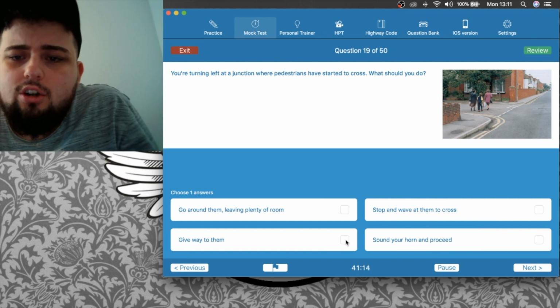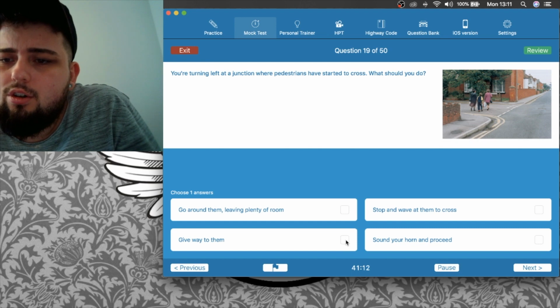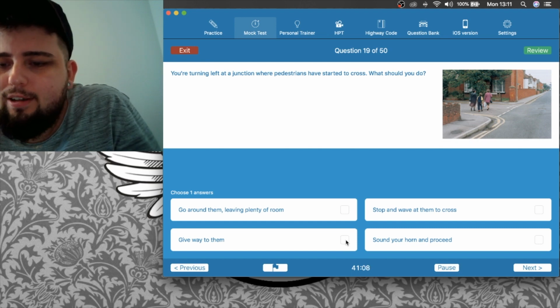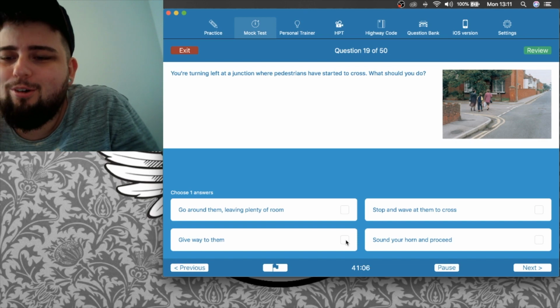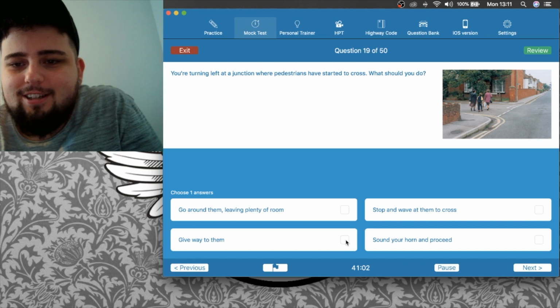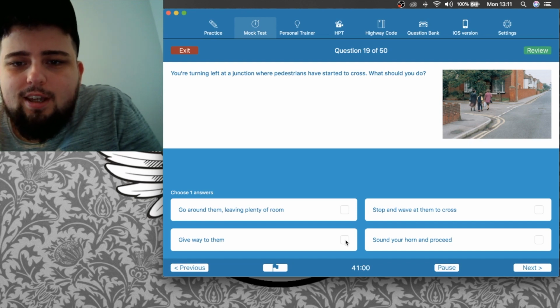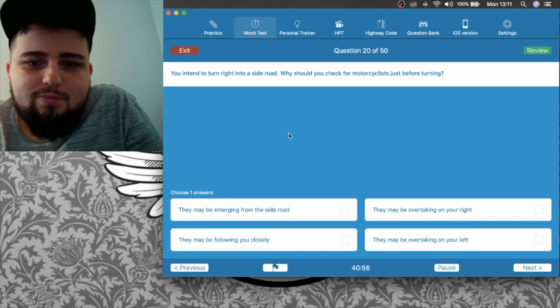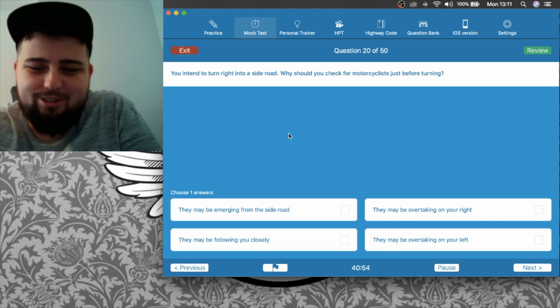You're turning left at a junction where pedestrians have started to cross. What should you do? Go around them, leaving plenty of room. Stop and wave at them to cross. Sound your horn and proceed. Get out of the way. Give way to them, obviously, if they're already on the road. Yeah, give way to them. One of the answers is literally just like commit murder.